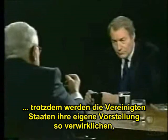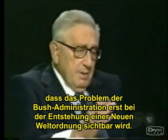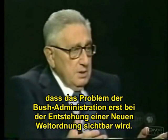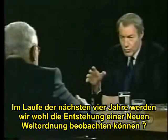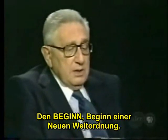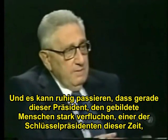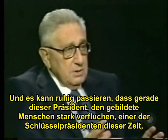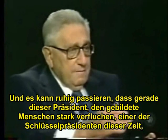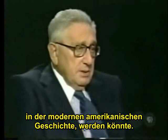Nevertheless, the United States is in a key position to shape this so that the problem of the Bush presidency will be the emergence of a new international order. Within the next 4 years, we will see the emergence of a new international order. The beginning of a new international order, and it could well be that this president, who is so reviled by intellectuals, will emerge as one of the seminal presidents of his period. Let's assume of American modern history. One of the seminal presidents.